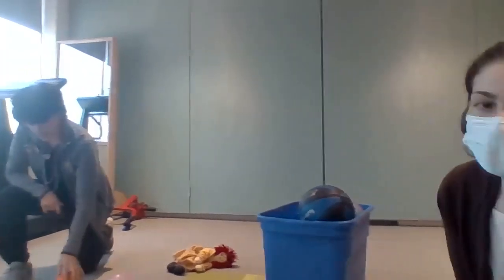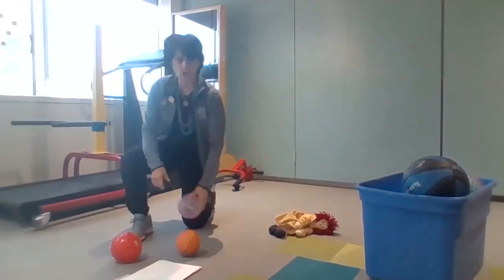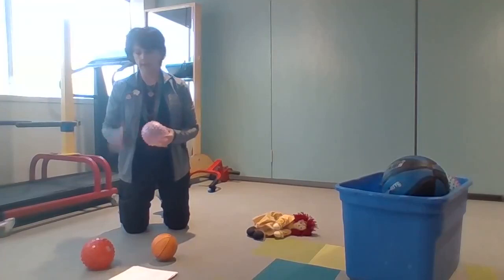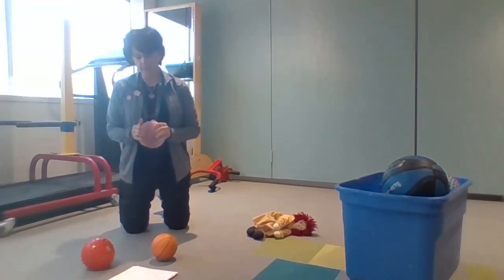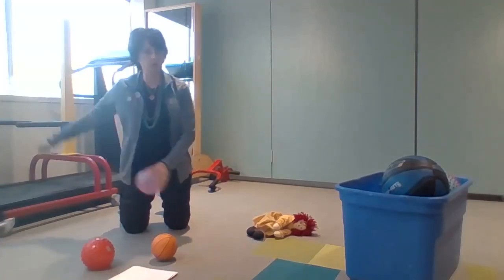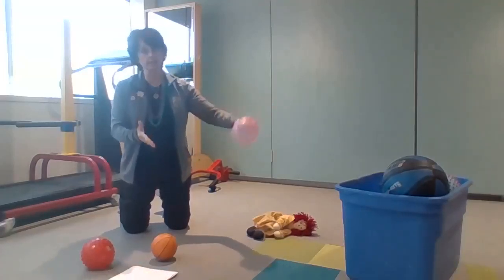Okay, the last thing I want to talk to you about is going to bed. So if everybody has a hallway, a hallway is kind of like a neat way of incorporating a distance to go toward the bed. And we can say, okay, we're going to walk forward down the hallway. Okay, now I'm going to chase you. We're going to run to the hallway. We're going to walk backwards to the hallway. We're going to do sidestepping to the hallway.